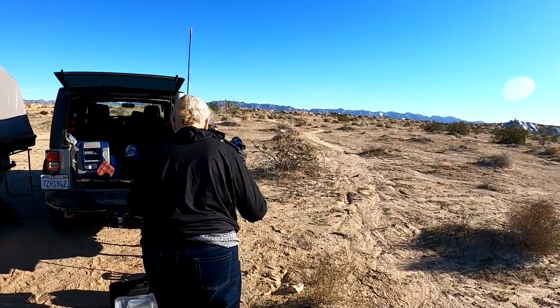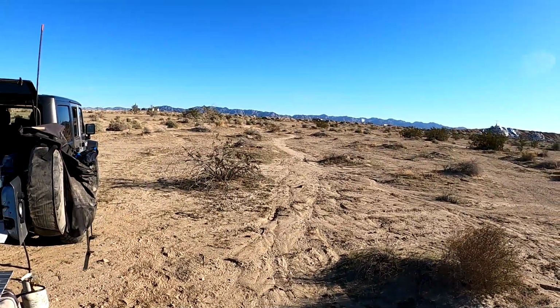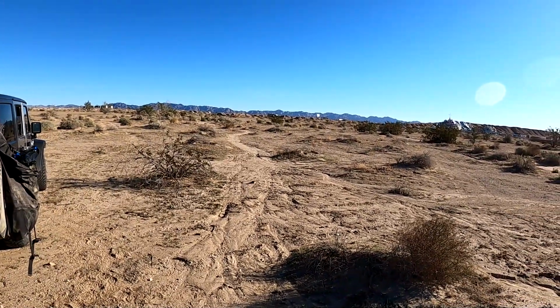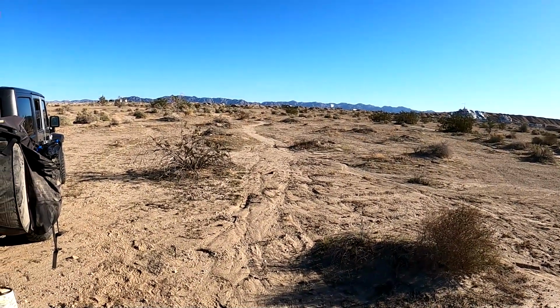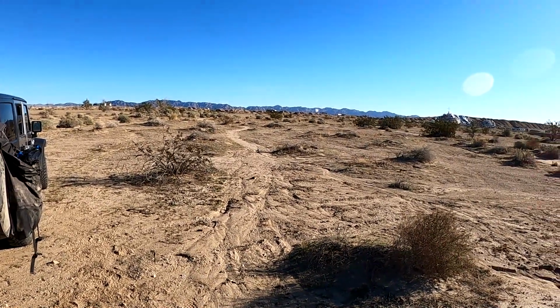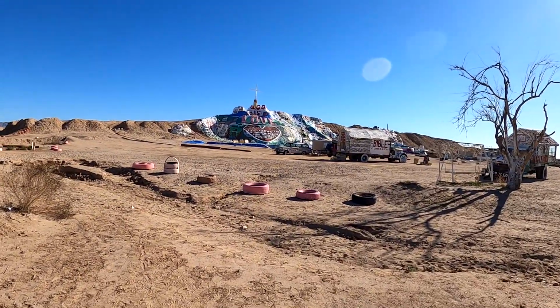This used to be a military base years ago, and it's just been taken over by squatters now. So explain why it's called Slab. People just live here, and people like us come to visit and camp here for a while and then move on. And it's Slab City because there's all these concrete pads out here left over, and that's why they call it Slab City. Salvation Mountain.